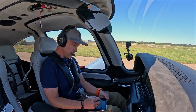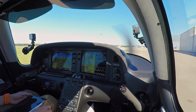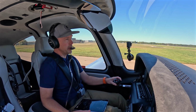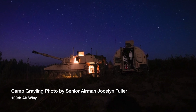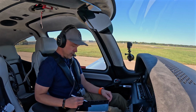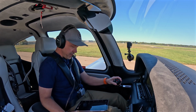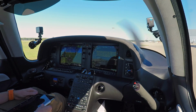Lansing time is 1653 observation, visibility 10, clear, temperature 18, altimeter 3008. Lansing clearance, Cirrus November 712 Lima Foxtrot, on the ground in Lansing, will be VFR up to Grayling at 3,500. Cirrus 712 Lima Foxtrot, maintain VFR at or below 3,500, departure frequency 118.65, squawk 7232. Alright, maintain VFR at or below 3,500, frequency 118.65, squawk 7232, 712 Lima Foxtrot. That's in, our clearance is done.